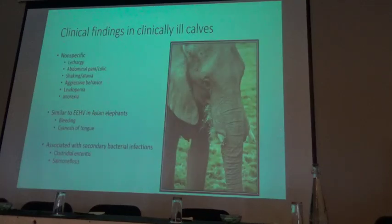Unfortunately, the clinical signs in Africans are fairly similar to the ones in Asians in that they are non-specific a lot of times when they first start. So we're looking at lethargy, abdominal pain, and colic, shaking, ataxia. Sometimes behavior changes are noted. And then at least one of the ones that we have results on, they had a leukopenia, and most of them reported some form of anorexia. So this is just a sick baby elephant, which is really unhelpful. I'm sorry for those of you who are clinical veterinarians and looking for something more useful.